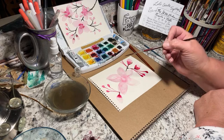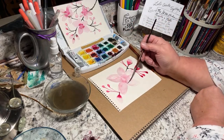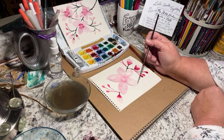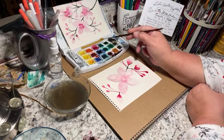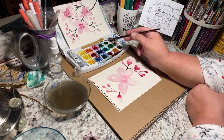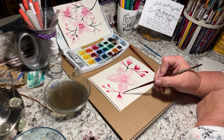Morton's never been. The shadow is just going to give it some definition. It's going to separate the petals. And you see how we're not painting a gray. Just touch that green, and the green into it.